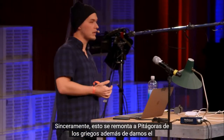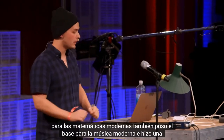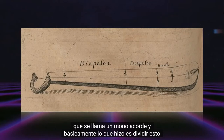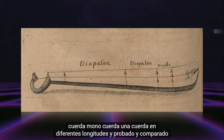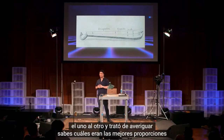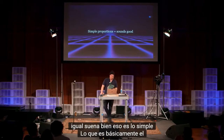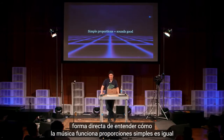In addition to giving us the Pythagorean theorem and laying the basis for modern mathematics, he also laid the basis for modern music. He did a bunch of experiments with this thing, which is called a monochord. Basically, he divided this one string into different lengths, compared the proportions of the different lengths to one another, and tried to figure out what the best proportions were. And it turns out simple proportions equals sounds good. That's basically the straightforward way of understanding how music works. Simple proportions equals sounds good.